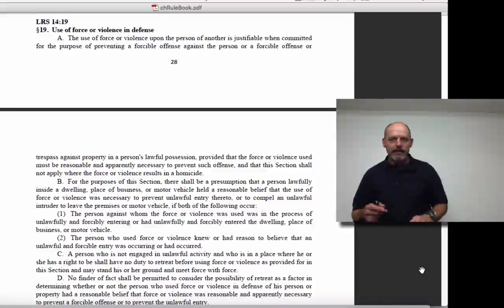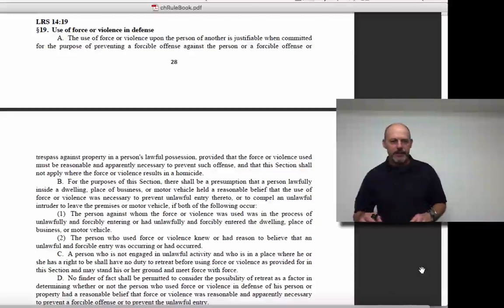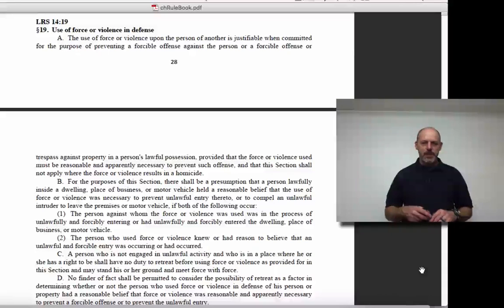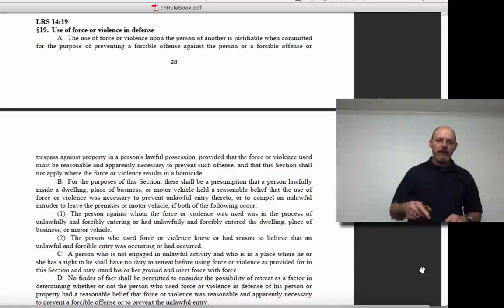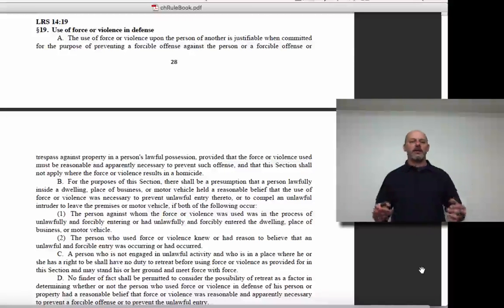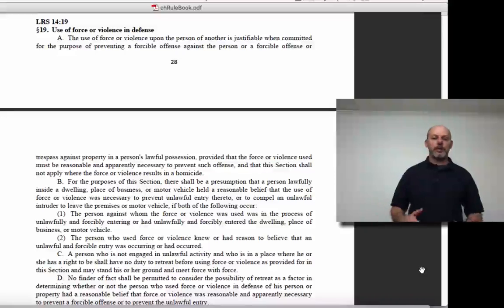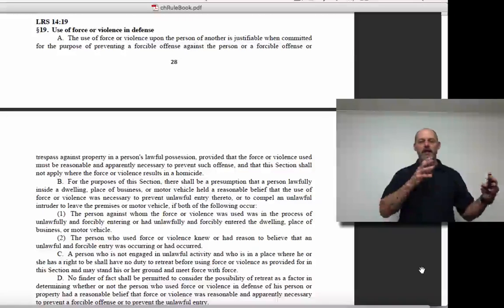All right. C: a person who is not engaged in an unlawful activity and who is in the place where he or she has a right to be shall have no duty to retreat before using force or violence as provided for in this section, and may stand his or her ground and meet force with force. This is what's known in Louisiana and other states as stand your ground or castle doctrine. But it doesn't just apply to your castle or your home.